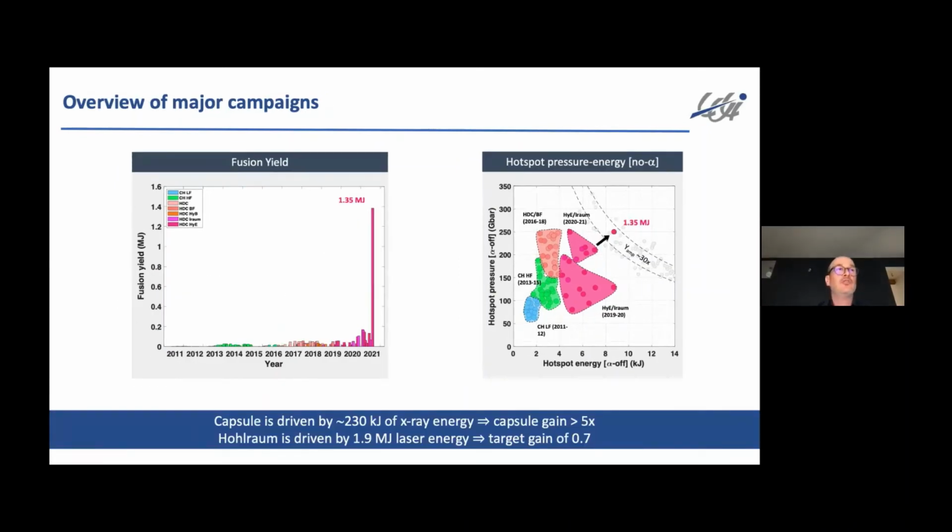And then finally, using the same platform but a better target, which I explained, the last shot went up to 1.35 megajoule. It's not ignition. Ignition is defined as the same amount of neutron energy as the laser energy put into the system. That shot was made with 1.9 megajoule of laser, but you're getting really close to ignition. The capsule here was larger, so we went from 150 kilojoule absorbed by the capsule to 230 kilojoule absorbed by the capsule, and the target gain is about 0.7.